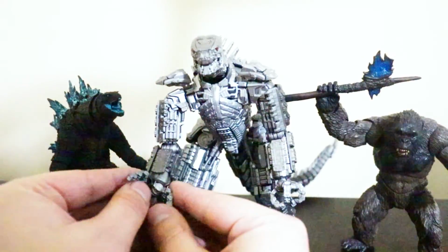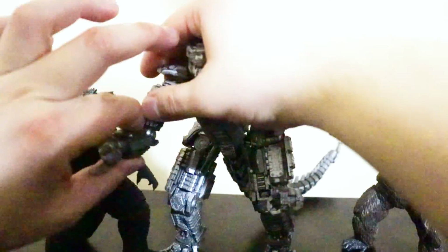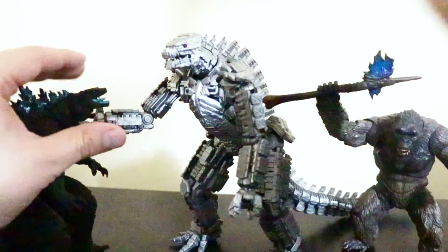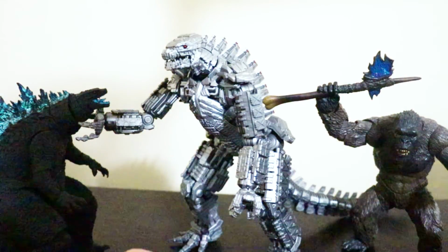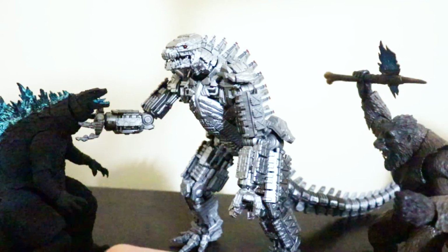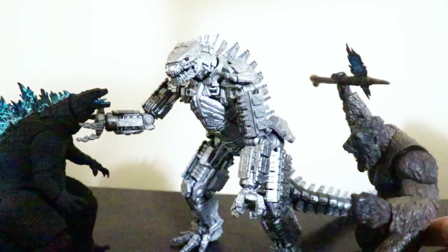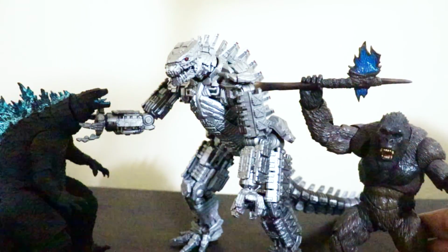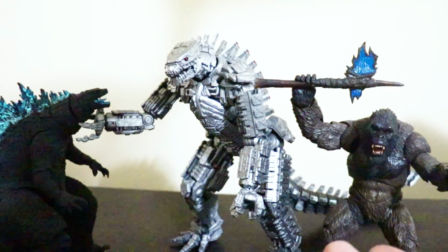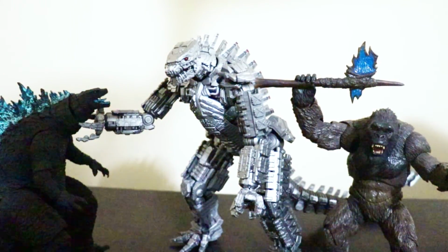Oh God. Again, this breaks off easily. These two are amazing. Oh, check me, Daddy. Do it. Kill him. I don't like him. Okay. I mean, again, amazing. I love these characters, but I wish I came with more accessories. But again, these are beautiful toys, and I'm glad to have all three of them in my collection.